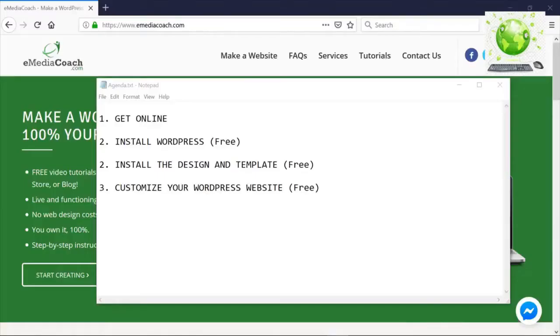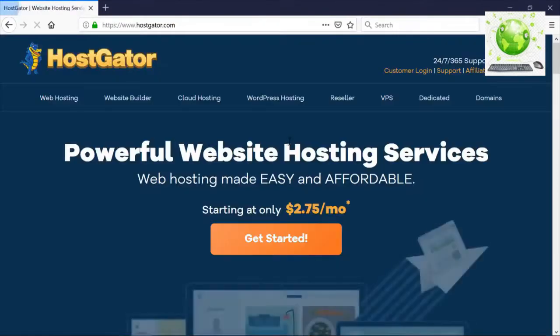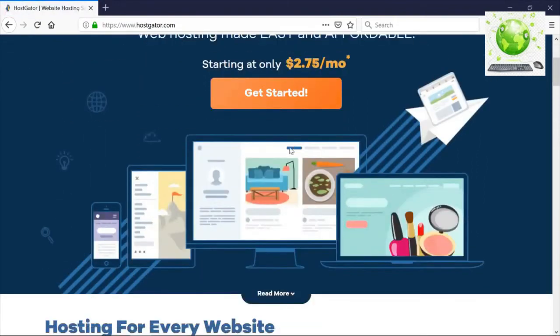Let's get to step one in our process to create this WordPress website, and that is to get online. That is the only way that you can get your website live and online in the real world, so that your website appears anytime somebody types in your web address. You're either going to land on this page here, or you're going to land on the HostGator homepage. Either way, it doesn't matter. I'll show you what you need to do.